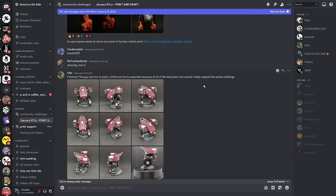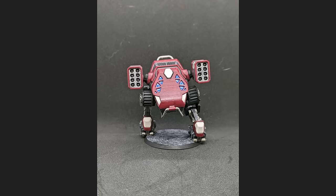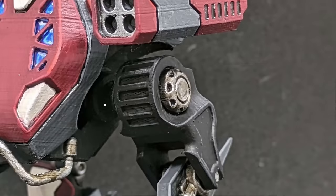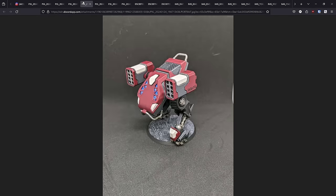And then we got another one. My God, there's so many. Odo. Hell yeah, Odo. I love this color combo of red, white, and gray. Looks really nice, like a pastel red. Got some edge highlights on there too. Fuck yeah. Super simple, super effective. Love that. Really, really nice.